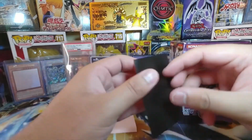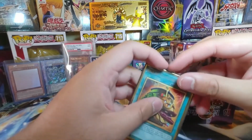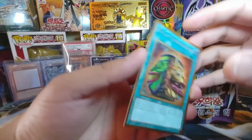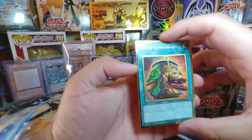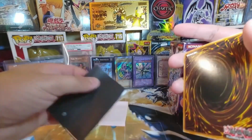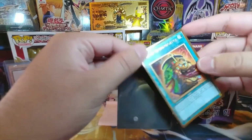Yeah, man. Wow, this is really cool. I don't know why I'm looking behind. It's not like I can see the card behind. Let's take the card out. This is beautiful. Wow. My first one. Thank you so much, man. This might actually go into my deck. So I really appreciate that.